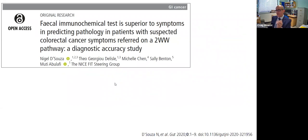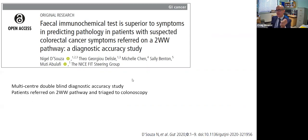Done in England, this is a massive study that swung the evidence in favour of rolling out fecal immunochemical testing across the rest of the UK. And this paper appeared in Gut again, which is the main GI journal. What it did was report, in a multi-centre diagnostic accuracy study, the efficacy of FIT testing in cancer pathway patients triaged to colonoscopy. Patients who were triaged to colonoscopy on the basis of symptoms were invited to take a FIT before they had the test done.